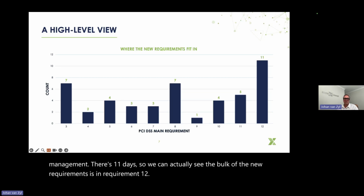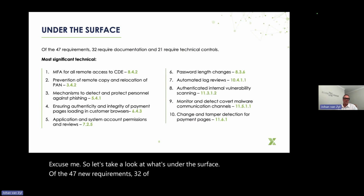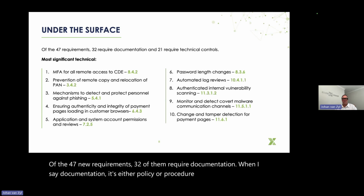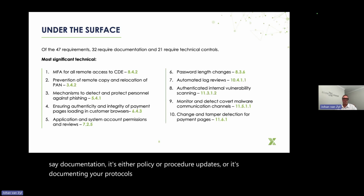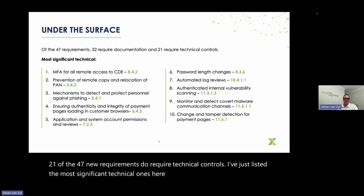Excuse me. So let's take a look at what's under the surface. Of the 47 new requirements, 32 of them require documentation. When I say documentation, it's either policy or procedure updates, or it's documenting your protocols and your encryption algorithms and stuff in a register and so forth. 21 of the 47 new requirements do require technical controls. I've just listed the most significant technical ones here, and we'll go into a deep dive soon.